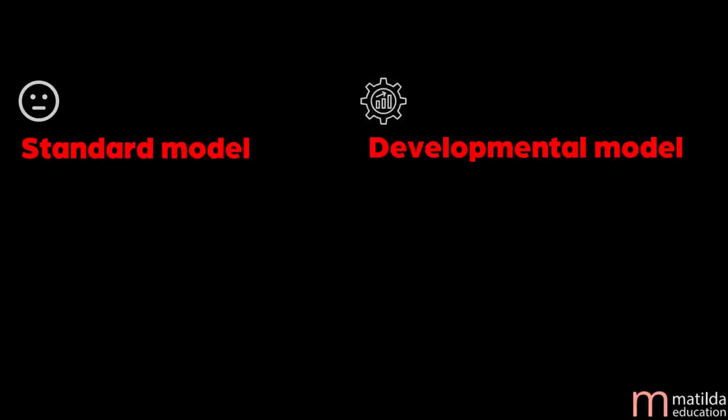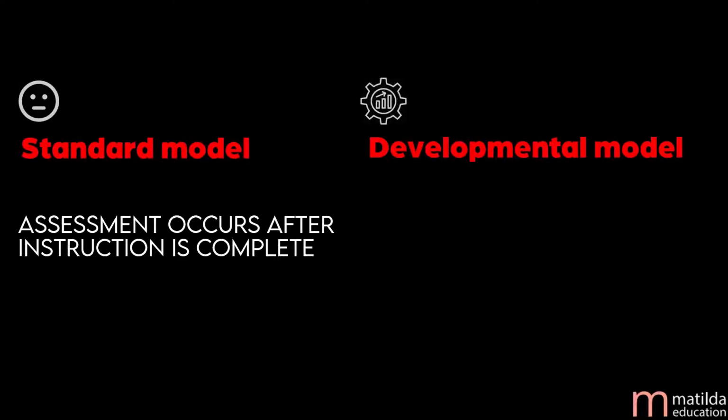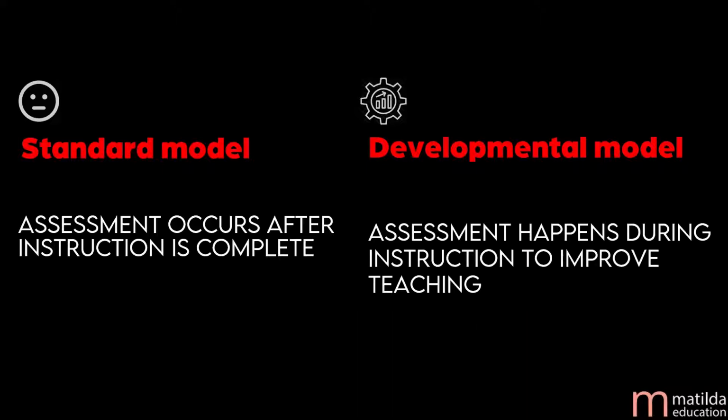So let's contrast these two models. In the standard model, assessment occurs after instruction is complete. I deliver a lot of PD on assessment, and what we find is that most assessment isn't used to improve teaching, and a lot of it doesn't have much impact on student outcomes, because you teach, have an assignment, do an assessment, and then move on to something completely different, and you won't necessarily get a chance to teach students those same skills again for maybe a whole year. The developmental model would say that assessment should be happening during instruction or even before instruction, used to diagnose students' point of readiness and to teach them from that point.